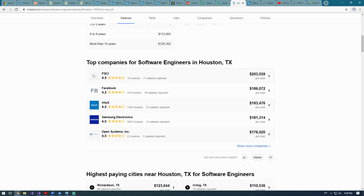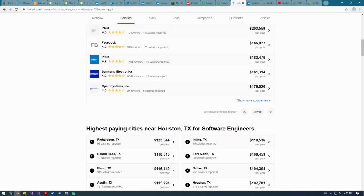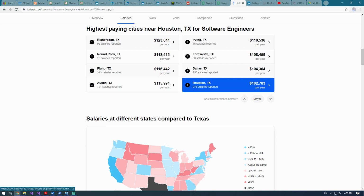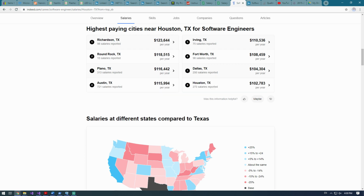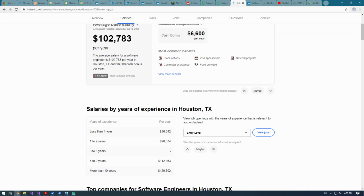Now, if we scroll down a little bit more, we can see that 1 to 2 years, we're getting anywhere between $96,000 and $98,000. We don't seem to have anything for 3 to 5 years. We can look across Texas and we can see that Houston is actually ranking towards the bottom, with Richardson, Texas showing as the best place for software engineers in Texas.